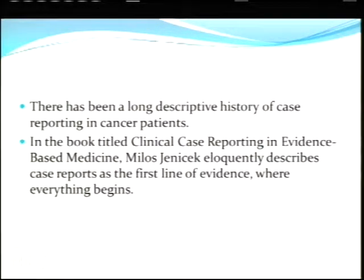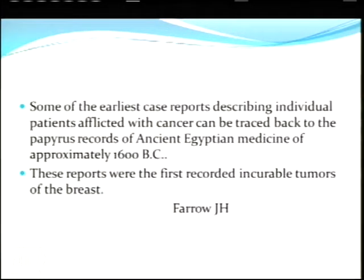Now we look at how this was also reflected in cancer case reports. Myelogenesis described case reports as the first line of evidence where everything begins. And some of the cancer case reports were traced back to the ancient Egyptian papyrus records, and that was where the first cases of incurable tumors of the breast were described.